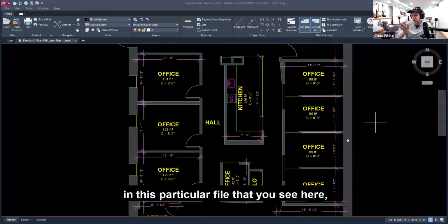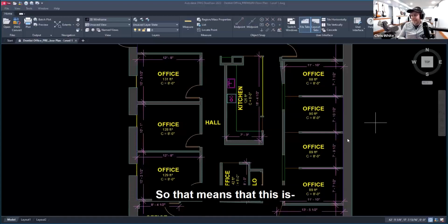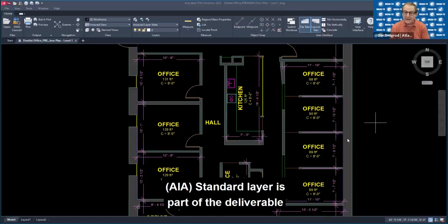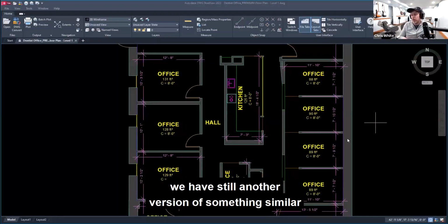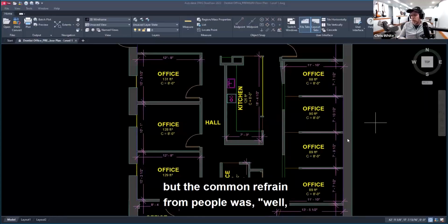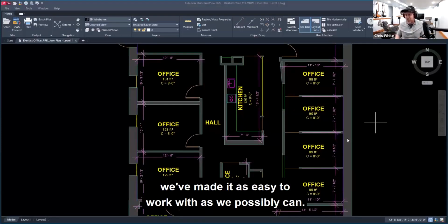All of this stuff in this particular file that you see here is set up in the AIA compatible layers, which I think you did mention earlier. So that means that this American Institute of Architects AIA standard layer is part of the deliverable from iGUIDE in this DWG file. That's right. And this is born from feedback. We have still another version of something similar to an AutoCAD file, a DXF file, but the common refrain from people was, we wish it was organized a little better and that the layering was better. So we've done that. We've made it as easy to work with as we possibly can.